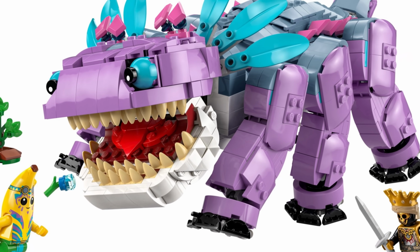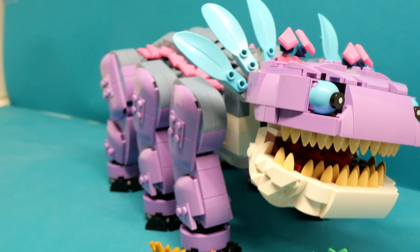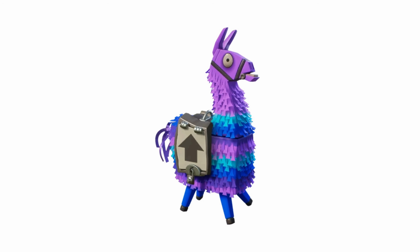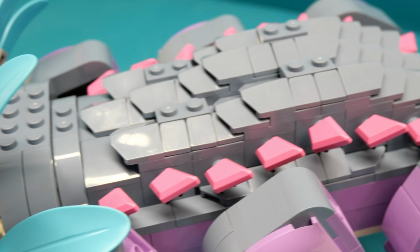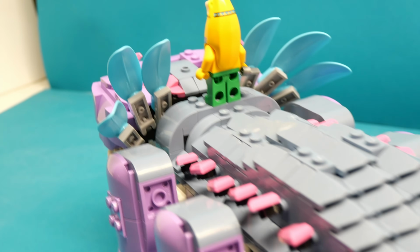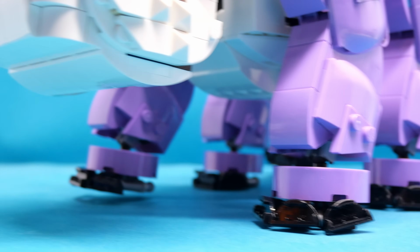LEGO 77077 Fortnite Clombo, which retails for $109 US. No matter what you think about the quality of Fortnite, I think it's hard to deny that the game has always produced some colourful and creative character designs, and Clombo is exactly that. Essentially just a 6-legged dinosaur, Clombo is recreated almost perfectly in the LEGO set. The colours are very nice, and the build is even better, capturing all the nuances very accurately.